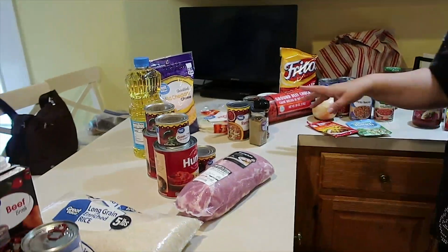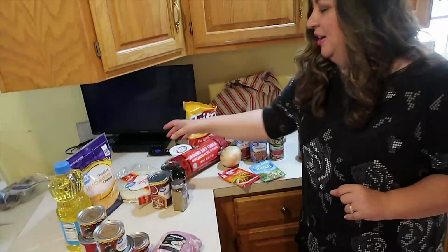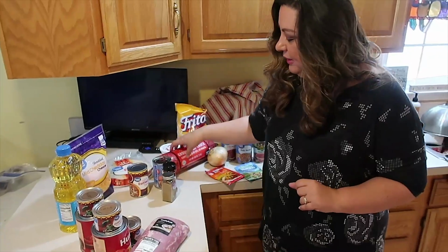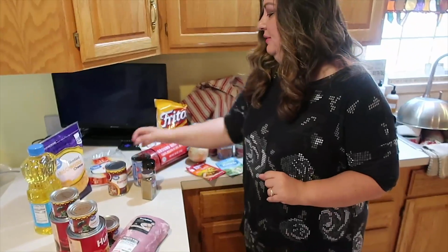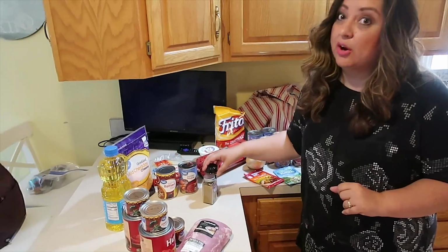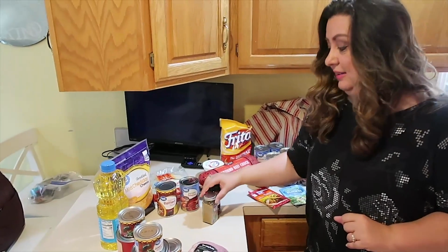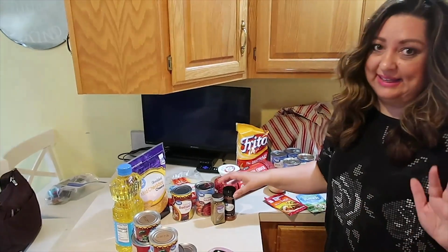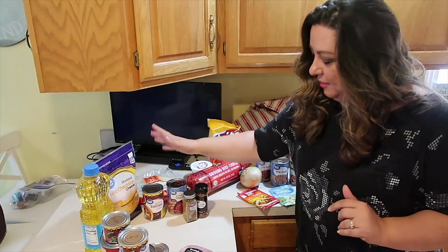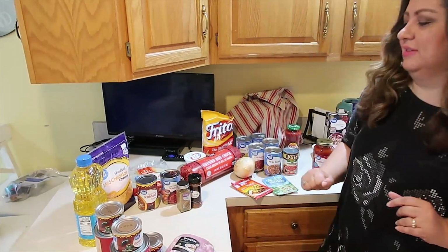Okay, easy enchilada casserole. We just have tortillas, and we're gonna have some of the ground beef. So this is gonna serve 2 recipes. Refried beans, tomato sauce. We're gonna make our own enchilada sauce. I'm gonna show you how easy it is. Don't need to buy the canned enchilada sauce. And then cheese is gonna be on top. So again, that's all you need for that recipe.